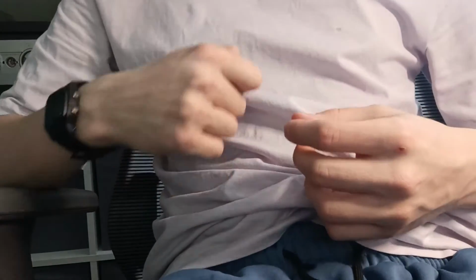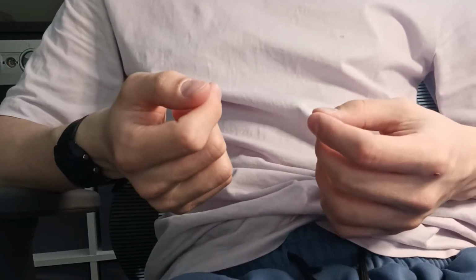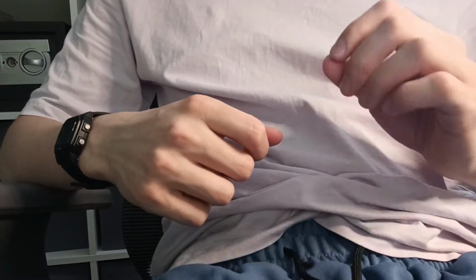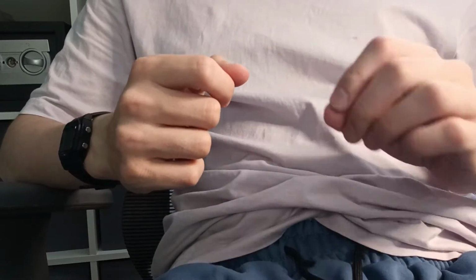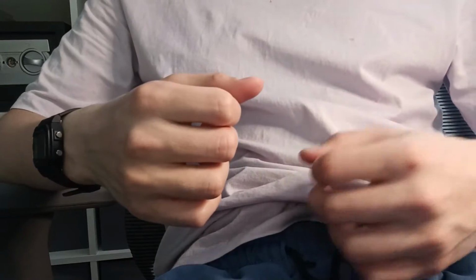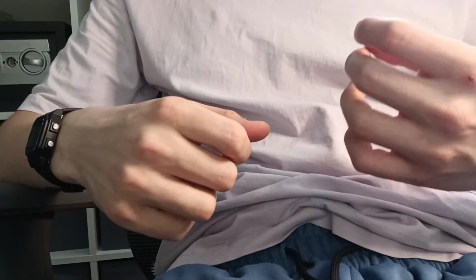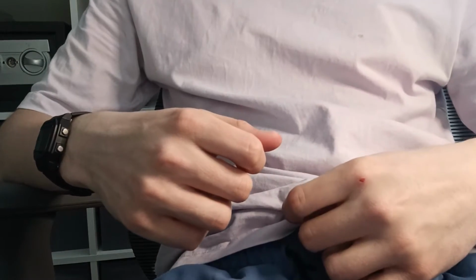Now once again onto a watch that is not digital. We have the Casio Duro, an extremely popular watch. You probably already heard of it. This version that I'm reviewing is the MDV 107 1A1VEF. It does have some pretty good lume. The battery usually lasts for about 3 years. So it's a quartz watch, of course.